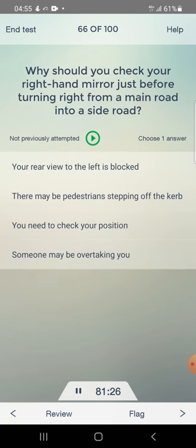Why should you check your right hand mirror just before turning right from a main road into a side road? Your rear view to the left is blocked. There may be pedestrians stepping off the curb. You need to check your position. Someone may be overtaking you. I think someone may be overtaking you. Okay, fourth one.